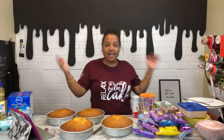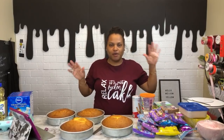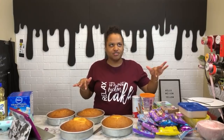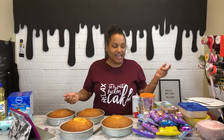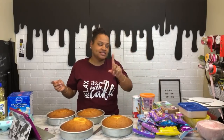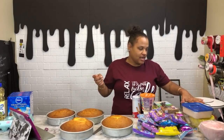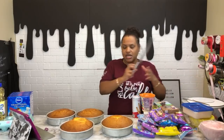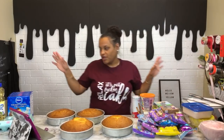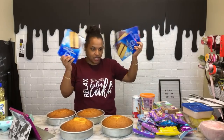All right, so tonight we're actually going to do a dollar store cake. Y'all confusing. I'm making a dollar store cake. Everything on this table, with the exception of these three containers right here and the cake stands, the cake boards, was from the dollar store. So we have your cakes I bought from the dollar store, right here.